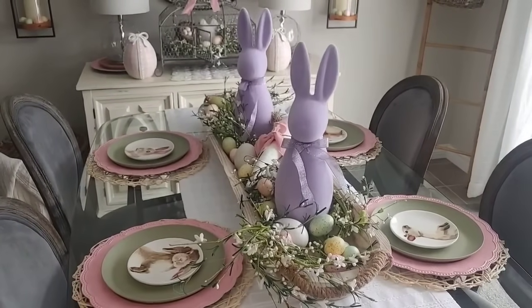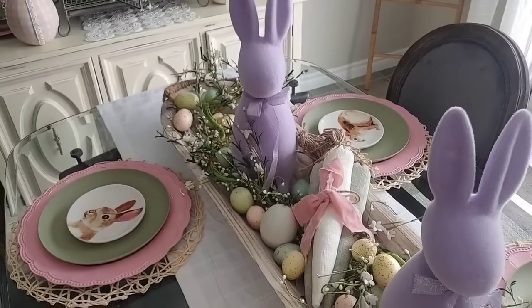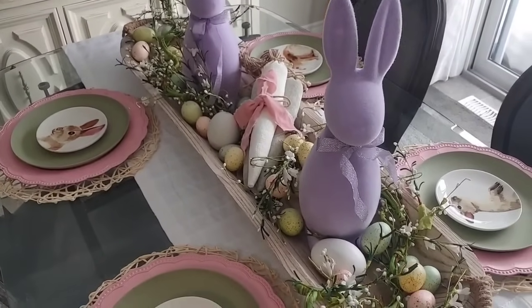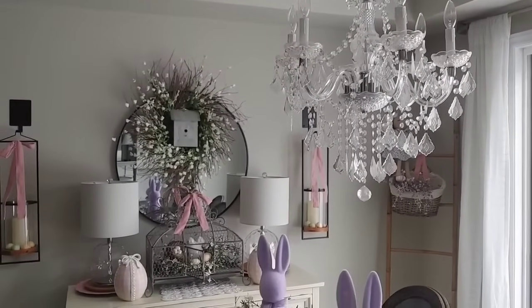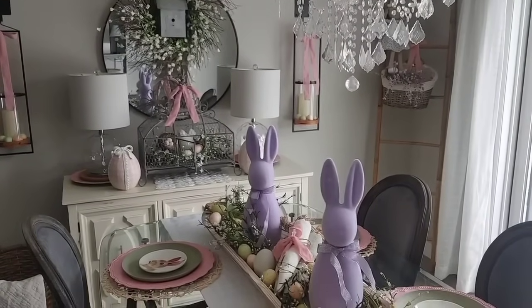Okay, this table setting is so adorable. I think it's my favorite one that I've ever done for Easter. You'll have to let me know what you think in the comments. I also love that I could easily just take this off the table if I had my nieces and nephews over and they wanted to craft, or if I was hosting a dinner and I needed more space. So I really love when you can make vignettes that are easy to move and relocate if need be.